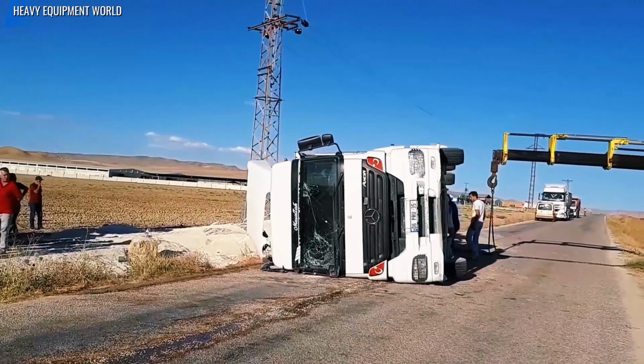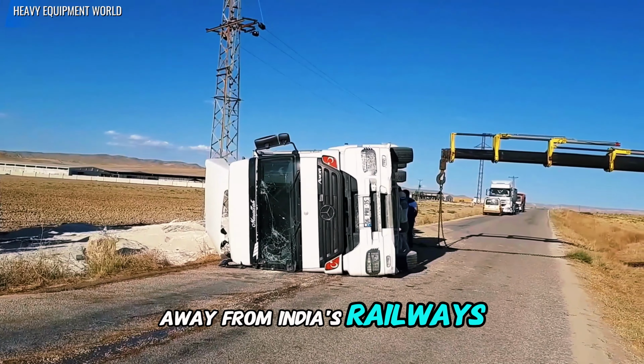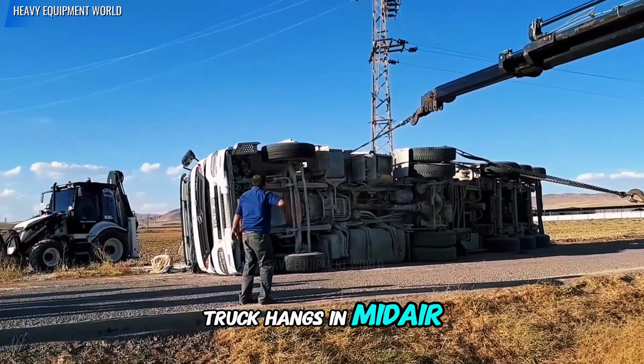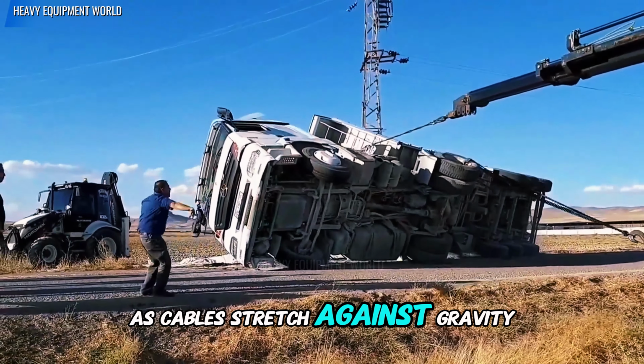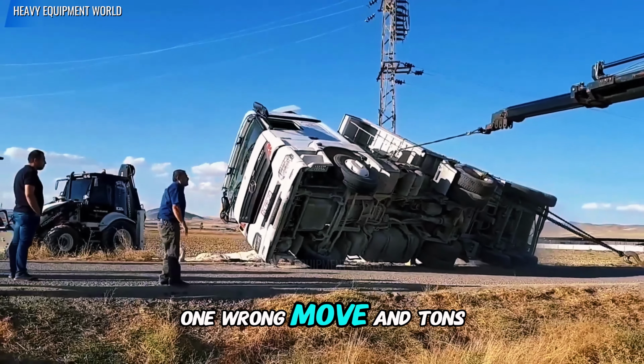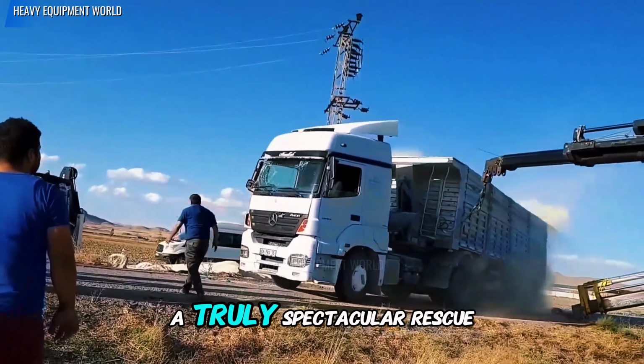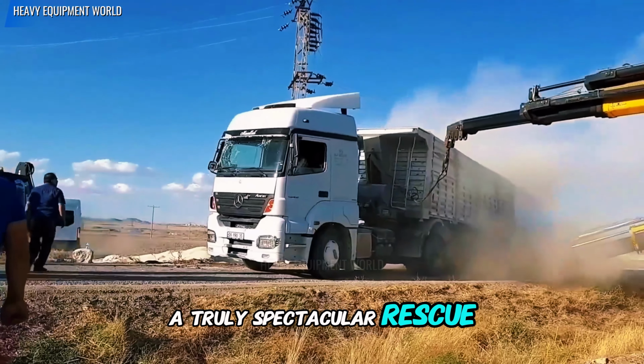unstoppable. Away from India's railways, let's take a trip down a highway where a giant truck hangs in midair as cables stretch against gravity. One wrong move and tons of steel can collapse in an instant. A truly spectacular rescue.